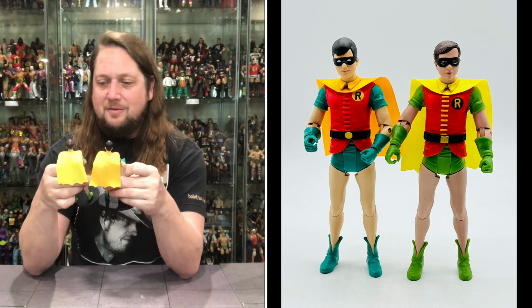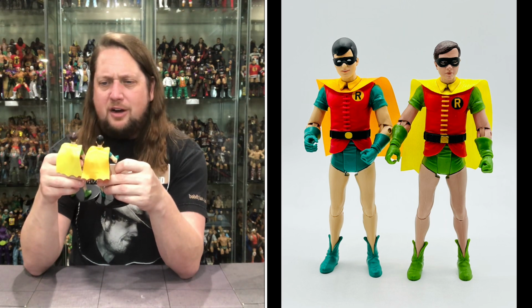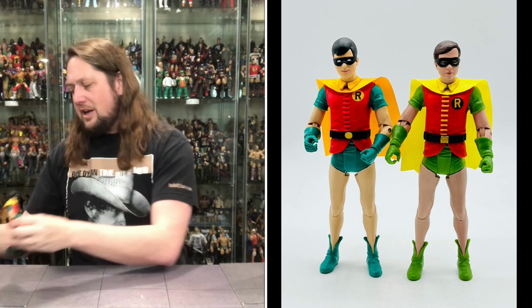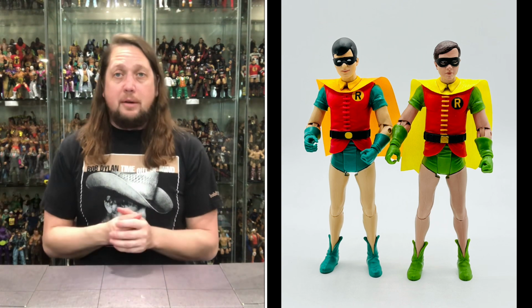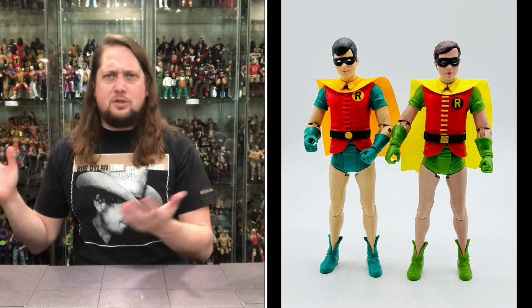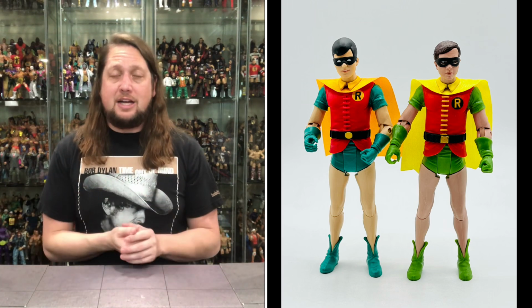There's not a whole lot of differences looking at it. Same boots, same legs, skin tone a little bit different. Obviously, the head is the big difference between these two, but it is getting the most out of your molds. There's no doubt about it between these two. So we got Robin and Robin, two different versions of a somewhat similar era. I guess a decade in between them really at the end of the day, but fun ones, must have for me in my collection. But now we turn our attention over to the main course, the main event.